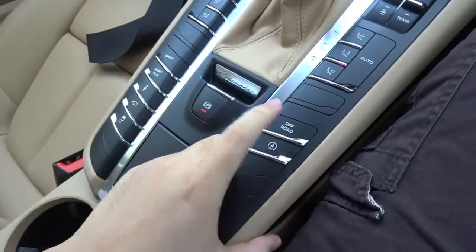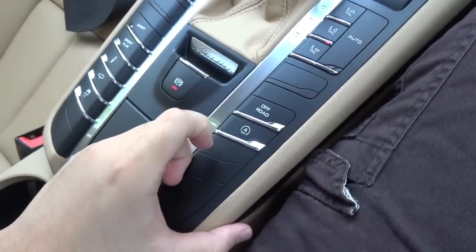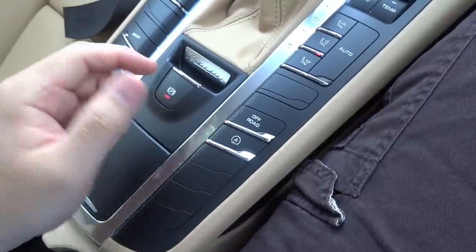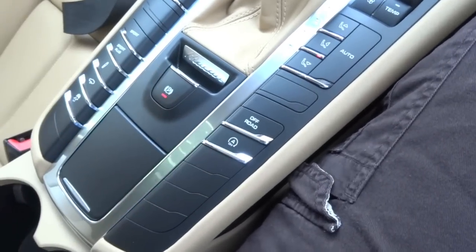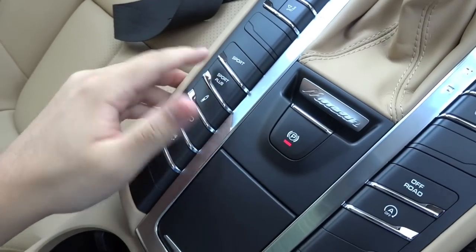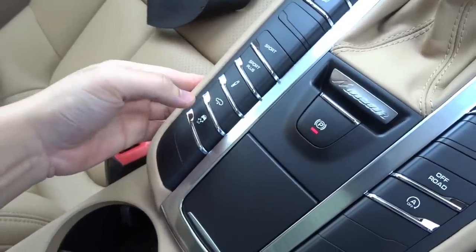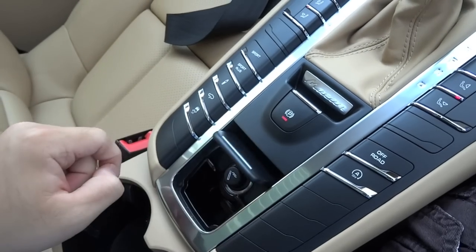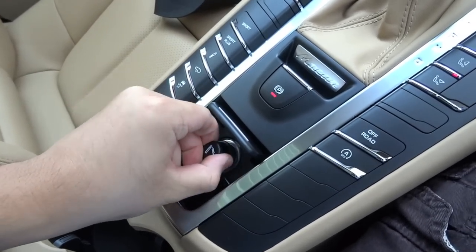To the right, you do have your off-road mode button, as well as the button to activate or deactivate your auto start-stop system. If activated, the engine will momentarily shut off when you arrive at a stop such as a traffic light or a traffic jam to save that extra bit of petrol or diesel depending on what the car is running on. On the left side, you do have your sport mode, sport plus, your adjustable dampers, your ride height control, as well as the button to turn off your traction control. And right down here, you do have a bit of storage with a cigarette lighter or power outlet depending on what you use it for.